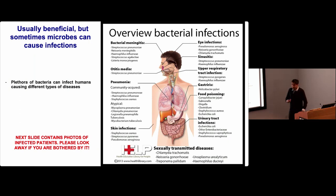As I said, normally these microorganisms are beneficial, but sometimes some bad apples cause imbalance in our microbiome and can cause disease. There are numerous bacteria that can cause different types of diseases in humans, and I'm just going to go through some of them. We can get meningitis, which is infection of the meninges, and bacteria such as Neisseria meningitidis or Haemophilus influenzae, which you might have seen in the news, can cause this disease.